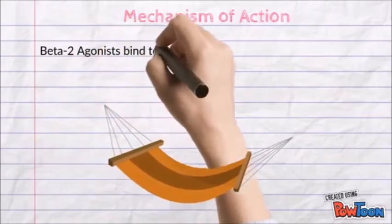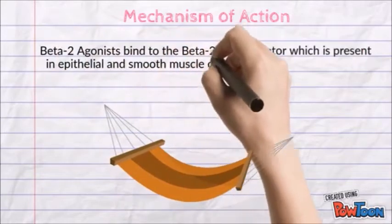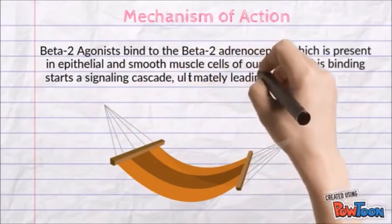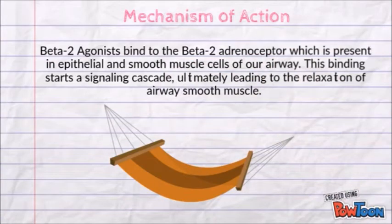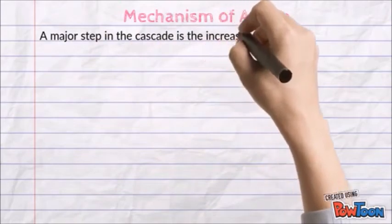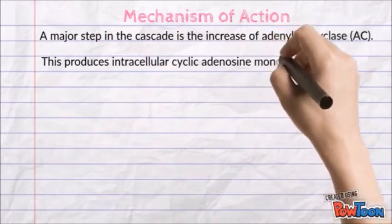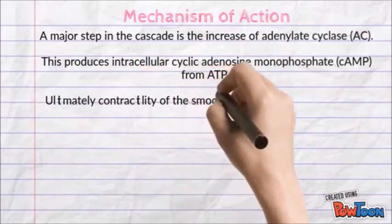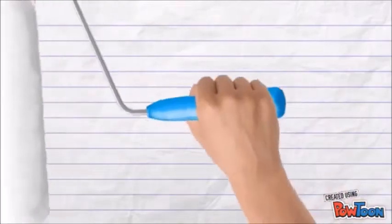Beta-2 agonists bind to the beta-2 adrenergic receptor, which is present in the epithelial and smooth muscle cells of our airway. This binding starts a signaling cascade, ultimately leading to the relaxation of airway smooth muscle. A major step in the cascade is the increase of AC. This produces intracellular cAMP from ATP. Ultimately, contractility of the smooth muscle decreases, as well as the airway hyperresponsiveness.